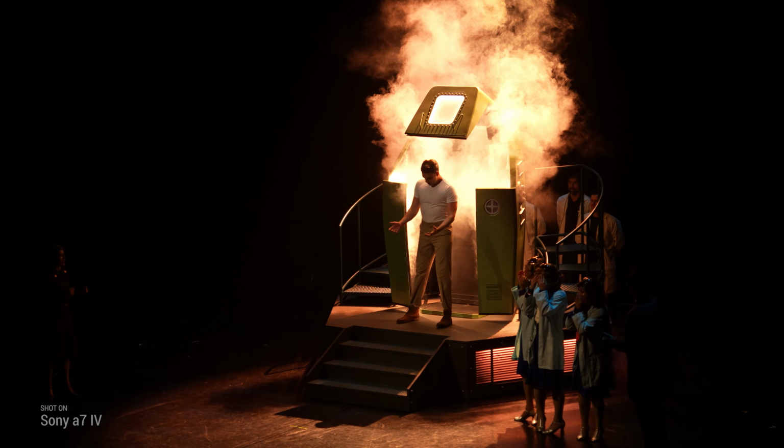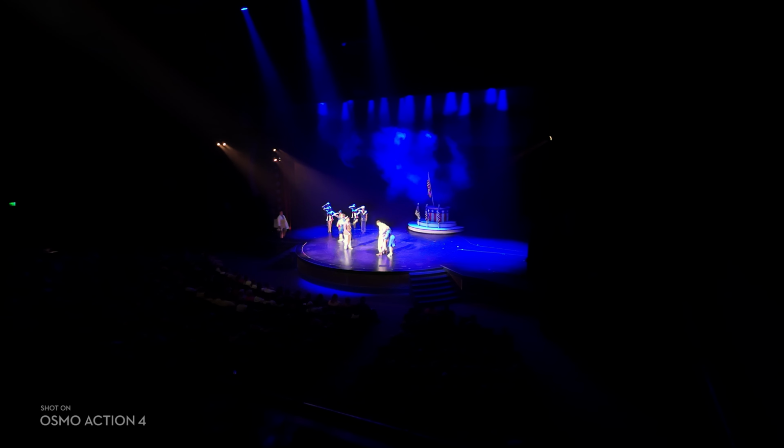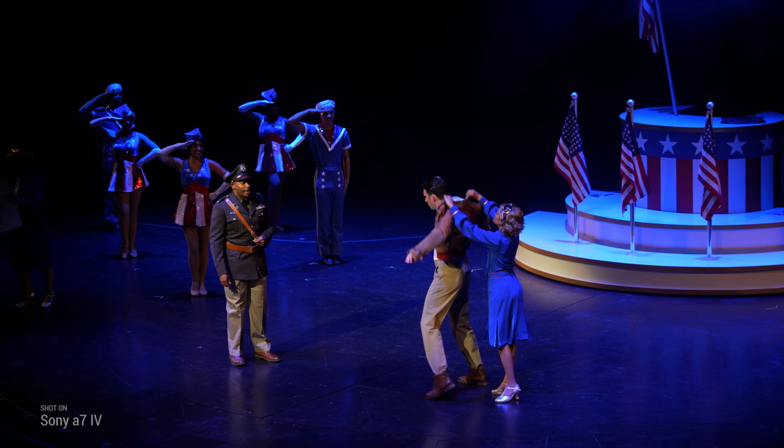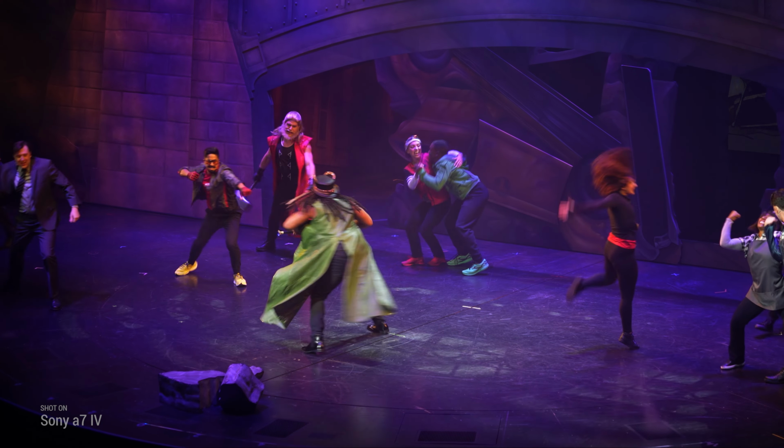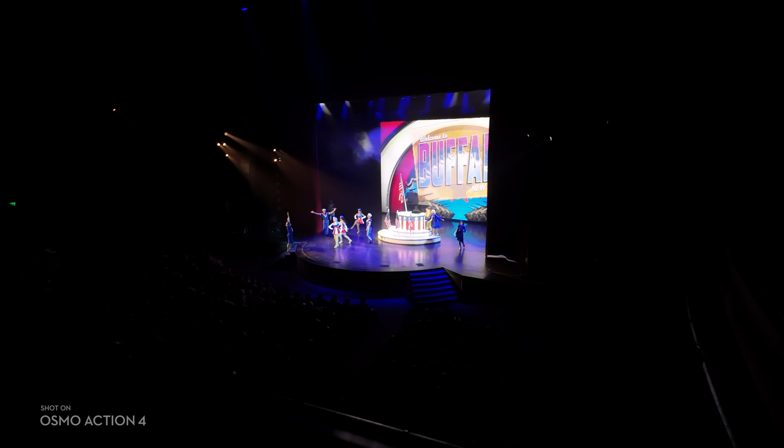While there isn't a telescopic zoom on the Osmo Action 4, it acts as a nice master wide-angle shot. Something you can cut to while your other camera that can zoom focuses in on the action. And the audio capture off of this little guy, it ain't too shabby.